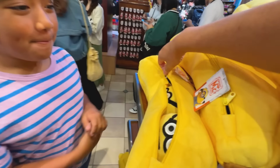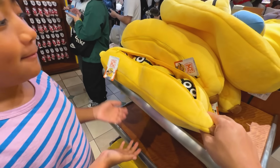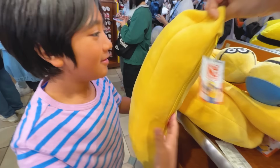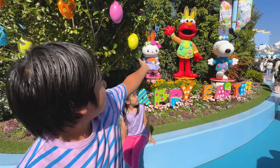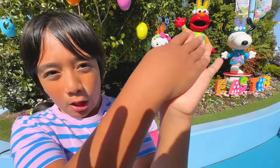Pick me. Oh, cute. There's a little minions inside. This one? Okay. Oop. And now it's one giant banana. Nice. Now we're in Wonderland. Look. Elmo, Hello Kitty, and Snoopy. Let's go on some rides.